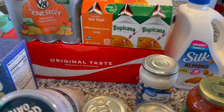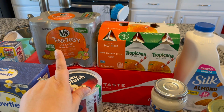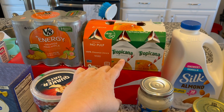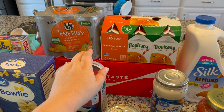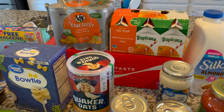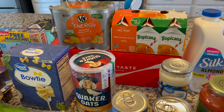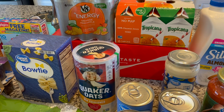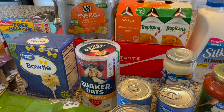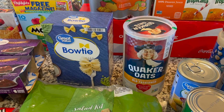In the back, we have drinkage, a 12-pack of Coca-Cola for Thomas, the V8 energy drinks for myself, and orange juice for Thomas to grab and go for breakfast in the morning. They did not have any of the Mountain Dew Rise energy drinks at all at the Walmart that I went to, so I still do need to purchase those, but I don't know. Once I share the total with you, you'll see why I'm trying to determine if it's worth it or not this week. Some Quaker oats, that is for the recipes and the baking.